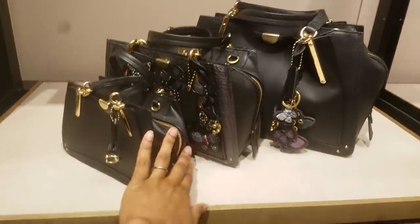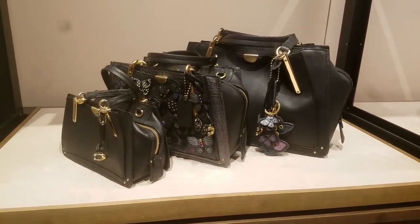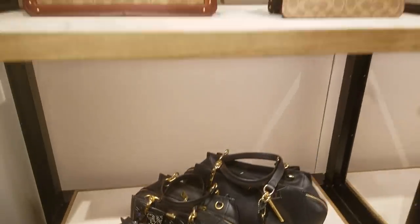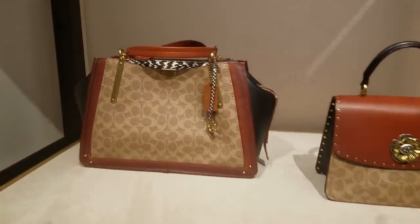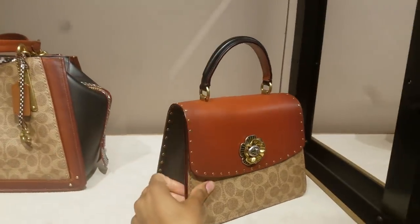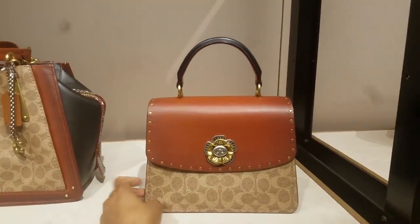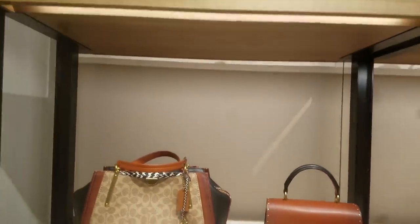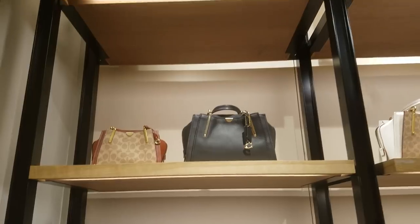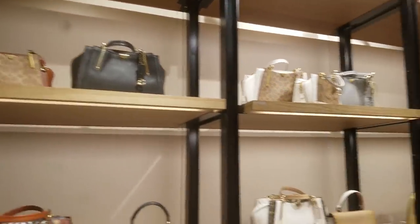Three different sizes of Dreamers: 21, regular, and 36. And there are other sizes too, like the 34, but it's like a tote or something. I love this thing so much. I'm gonna have to get this in the mini or something. This is gorgeous too. Top Handle Parker. And then the large Top Handle Parker's up there. Okay, so you got a glimpse of it.